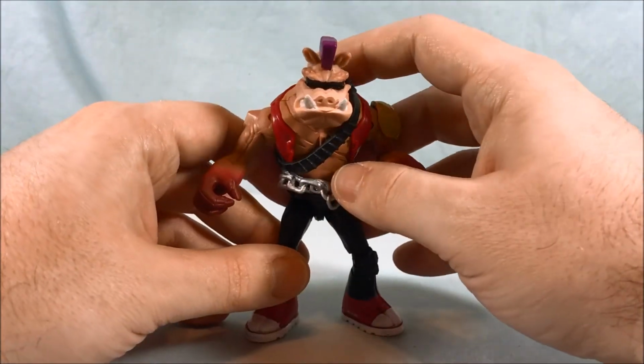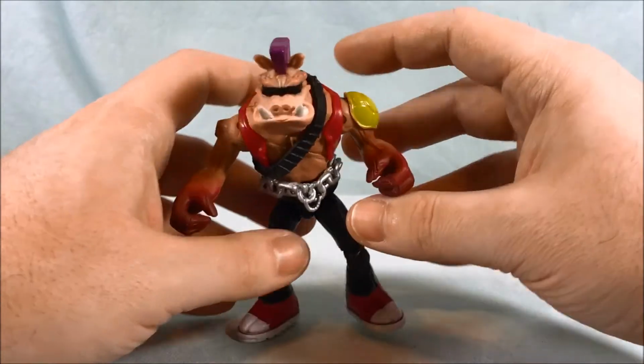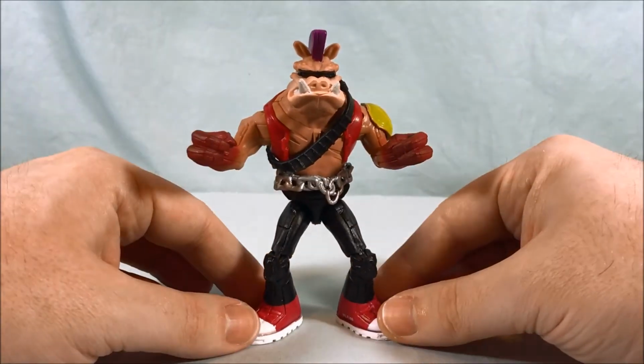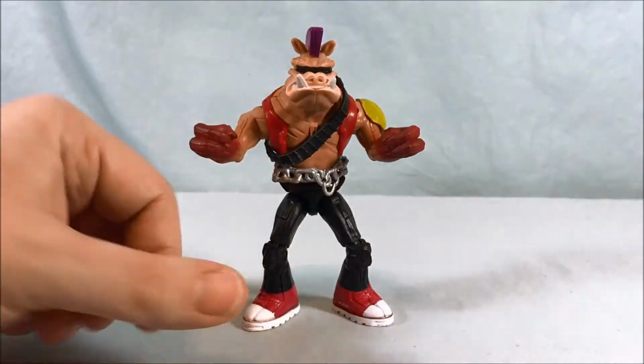Overall, I think it's a fun little homage. The original Bebop toy was decent, and this is kind of a decent repaint of a decent toy, so take that for what you will.